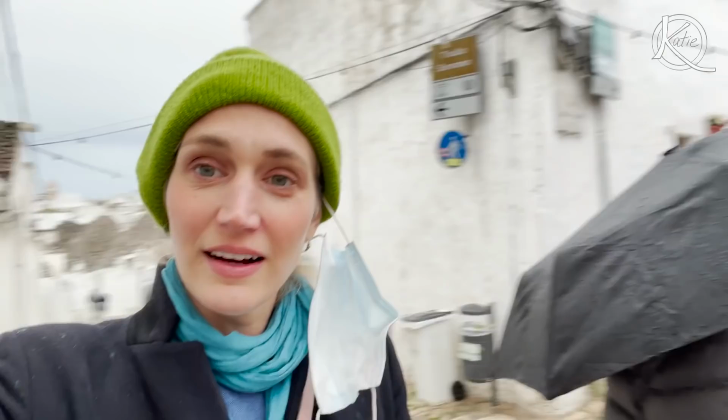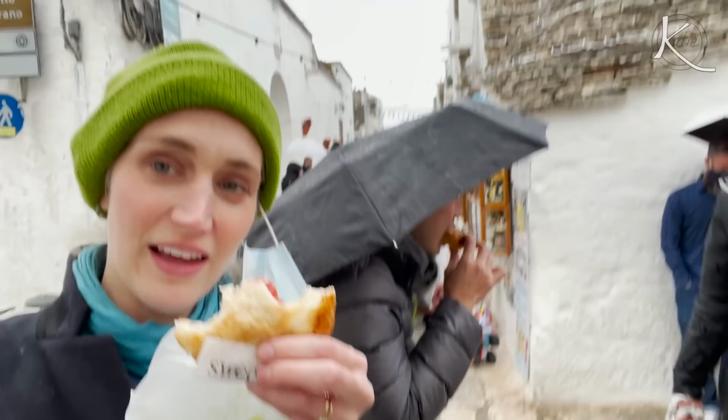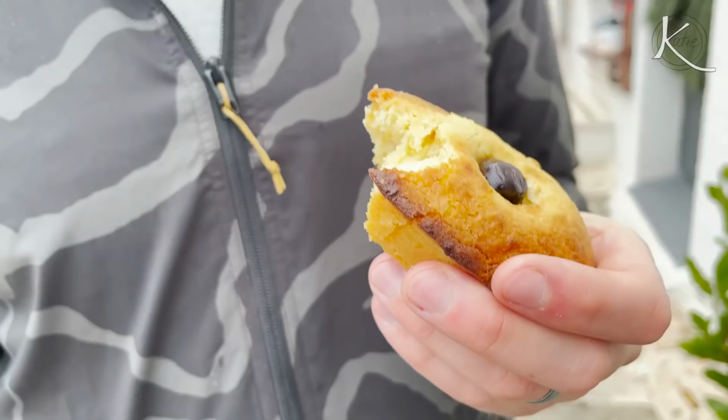A little rain can't keep us down when we've got pasticciotti and rustico. Connor got a pasticciotto, that pastry I mentioned that's similar to a bocconotto. So how does this pasticciotto con amarena compare to the bocconotto of the morning? It's better. Pasticciotto is the best.